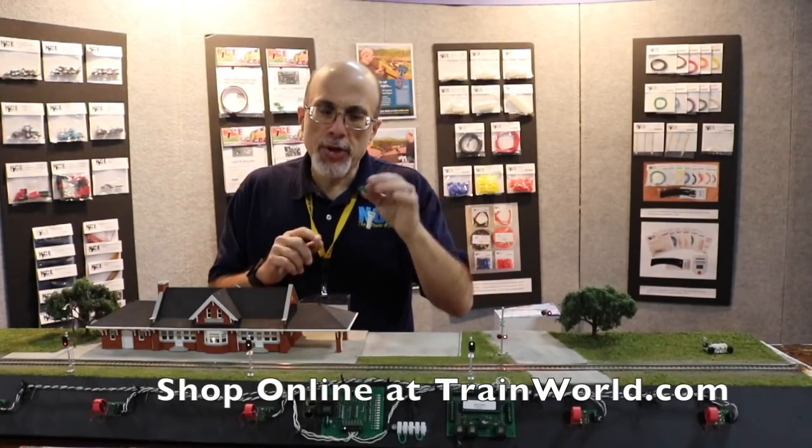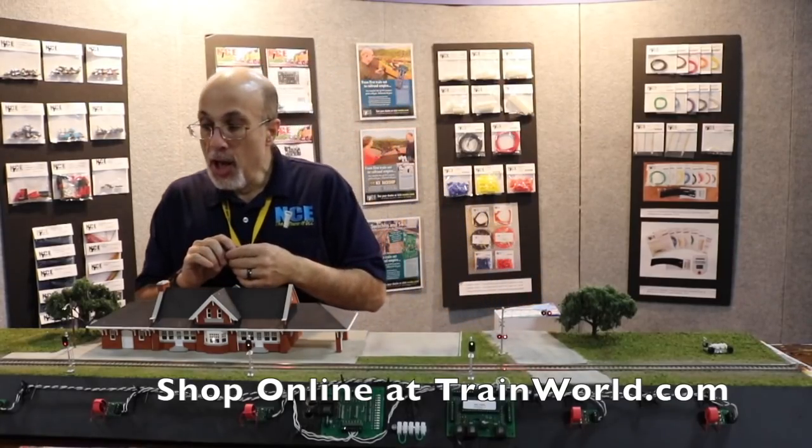Because of the size, you can use this in N scale. It's got a lot of different possibilities. You can use it to control signals. You've got lighting special effects. You can put it in locomotives, buildings, all sorts of stuff. You can control crossing gates, crossing gate lights, things like that. But the most important one, really for me, the most exciting one, is the signal mode.